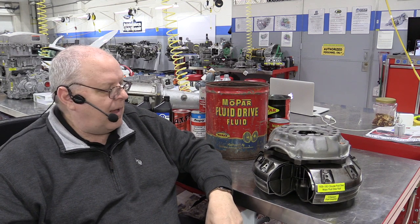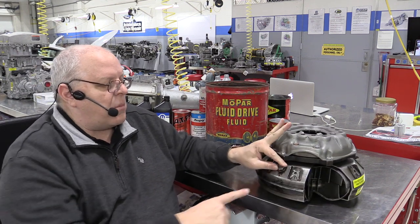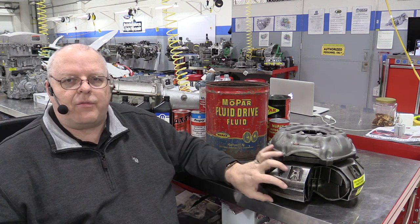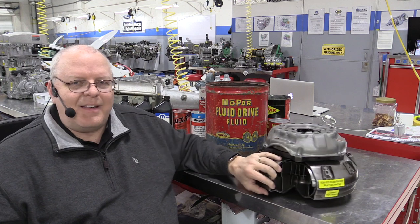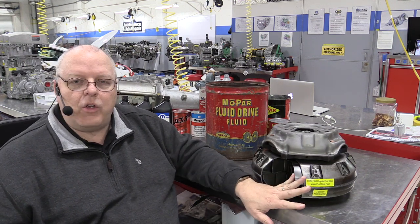So with the fluid coupling 80% full of the fluid and 20% full of nitrogen, there was nothing to cause any future oxidation of that fluid, which would break it down and cause varnish and cause it to fail and need to be changed. So eventually on the later model fluid drives, these drain plugs were taken away because Chrysler found out that they did not need to change the fluid in there because it's in a sealed housing. And this, I guess, is what you could call the first of what could be considered a lifetime fluid.